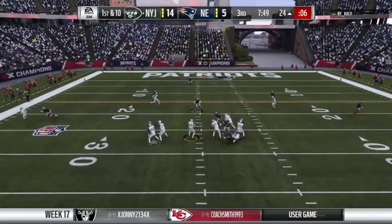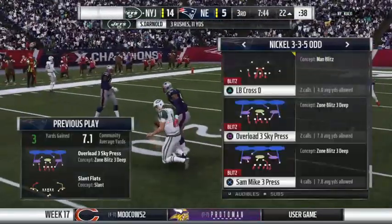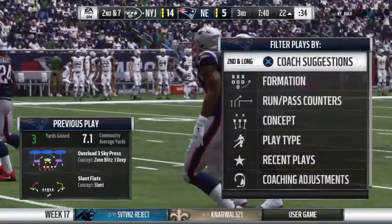On 1st and 10, Darnold. And he'll be a couple yards shy of the red zone here at the 22-yard line. It'll be a 3-yard gain, and that'll make this a second down.